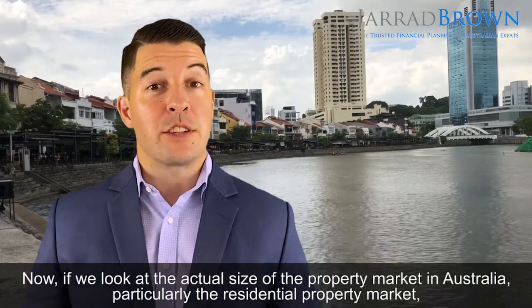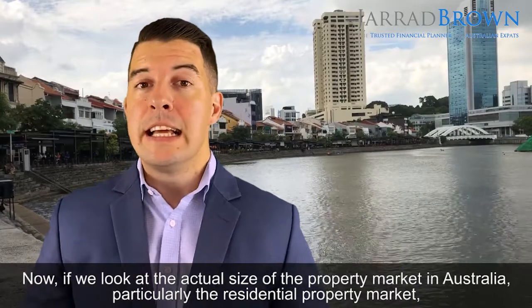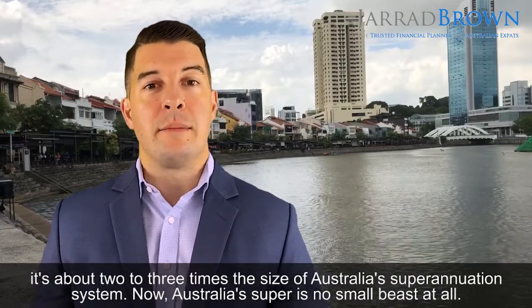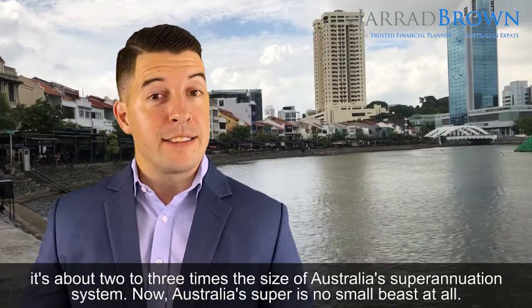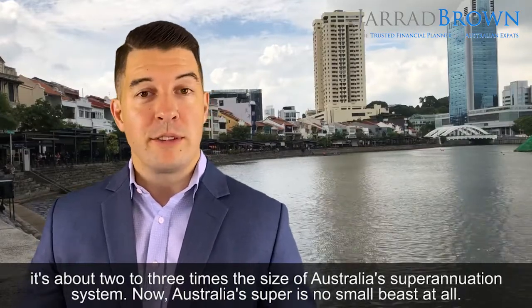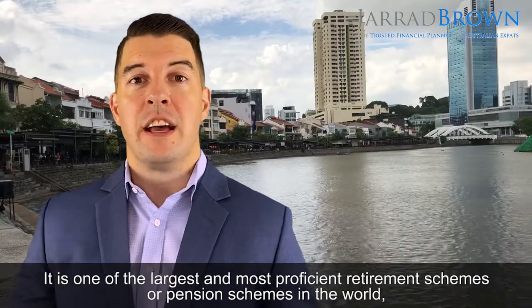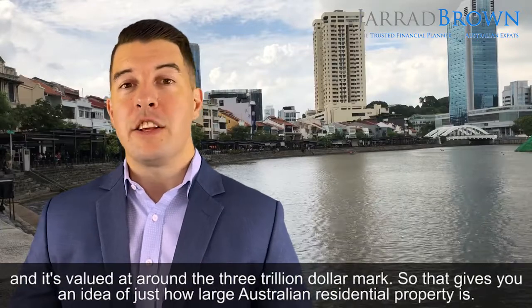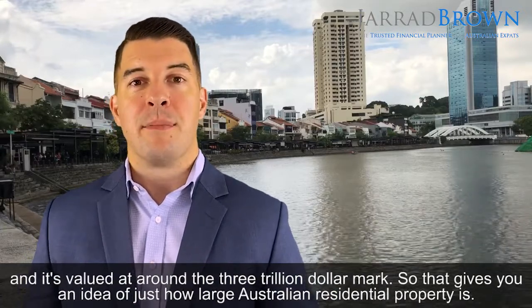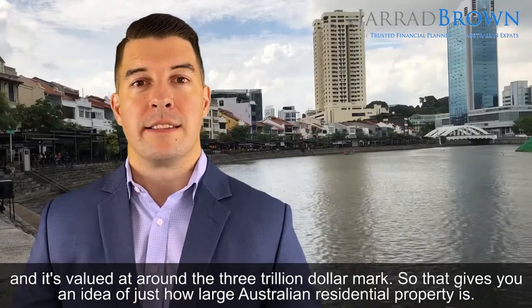Now, if we look at the actual size of the property market in Australia, particularly the residential property market, it's about 2 to 3 times the size of Australia's superannuation system. Now, Australia's super is no small beast at all. It is one of the largest and most proficient retirement schemes or pension schemes in the world, and it's valued at around the $3 trillion mark. So that gives you an idea of just how large Australian residential property is.